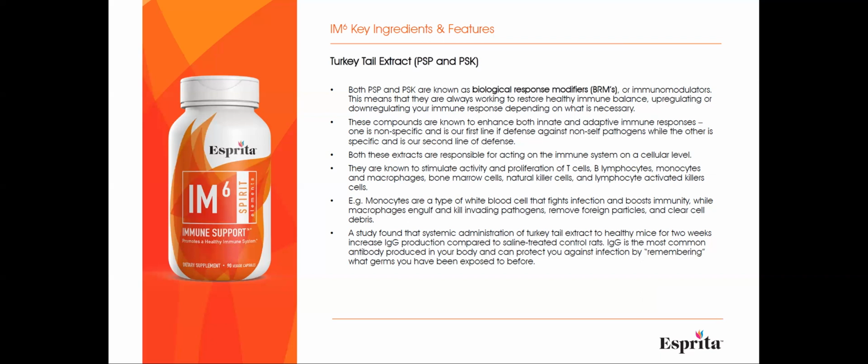So this is how our body works as a whole to kill infections, pathogens, viruses, anything that is coming in from the outside that it sees as a threat. But again, if we have an underactive immune system, it might not be able to do that so effectively. So having a natural product that supports our body doing that all year round is very beneficial to overall health.